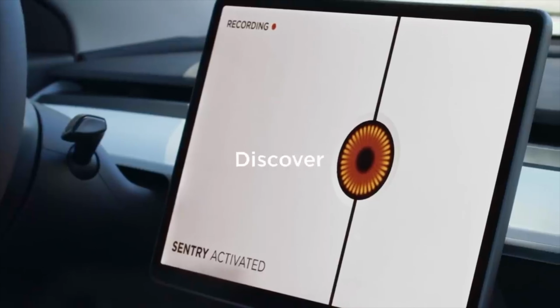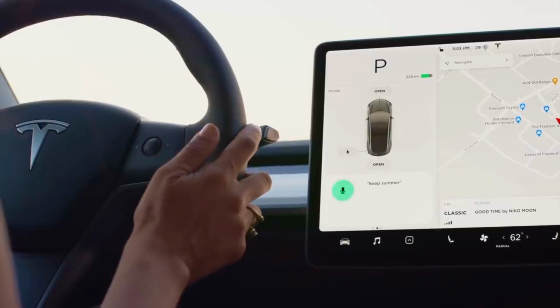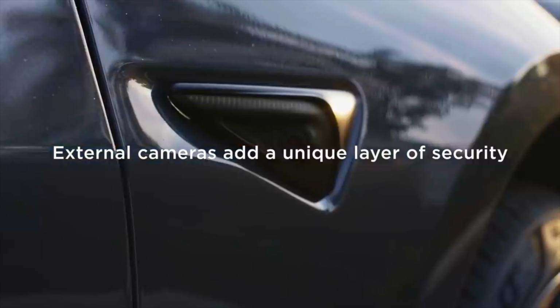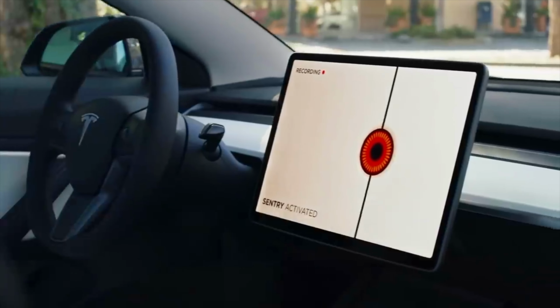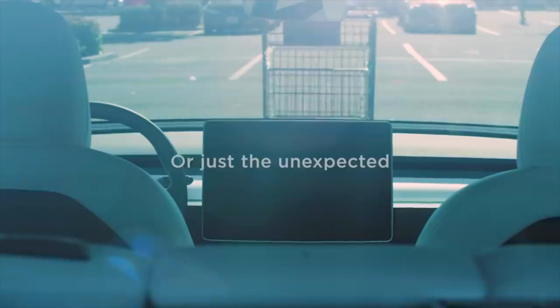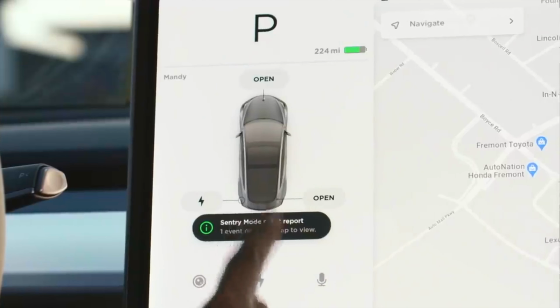And finally, last but not least, Sentry Mode is the next reason why I love the Model Y. Sentry Mode adds a unique layer of protection to Tesla vehicles by continuously monitoring its surrounding environment when it's left unattended. When enabled, Sentry Mode enters a standby state like many home alarm systems, and this uses the car's external cameras to detect potential threats. Sentry Mode is very intuitive and easy to use.